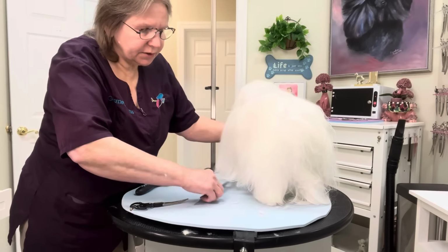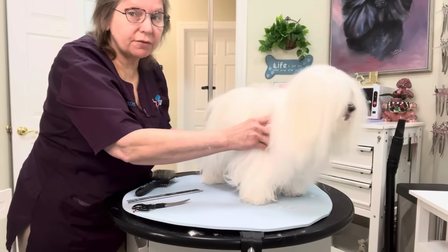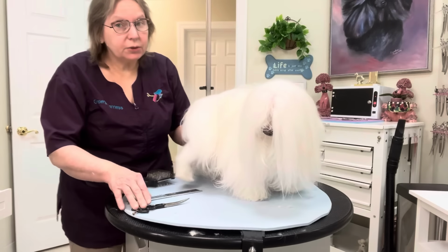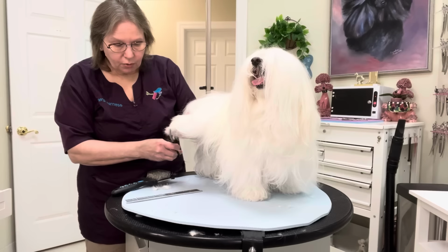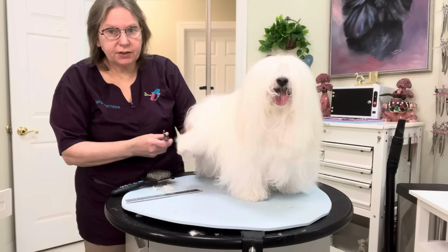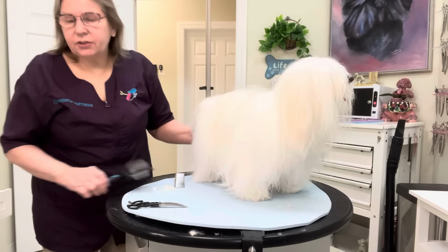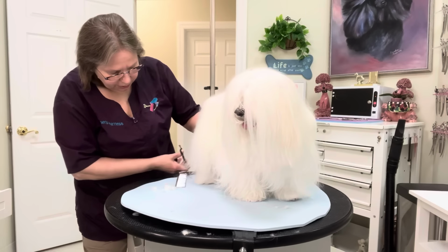And then I have others that say AKC. So AKCP is breed profile. AKC is breed standard. So the difference would be that on a Maltese, we're not going to trim anything around the eyes. We're not going to trim the belly. And we're not going to shave under the tail. Because if it were a show dog and you did any of those things, you would ruin the show coat.